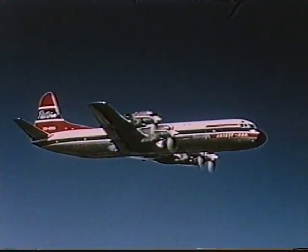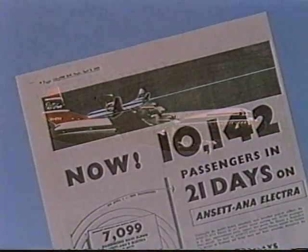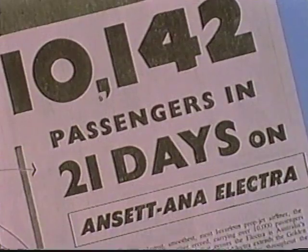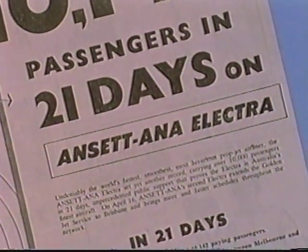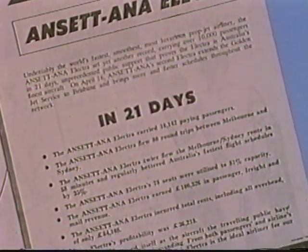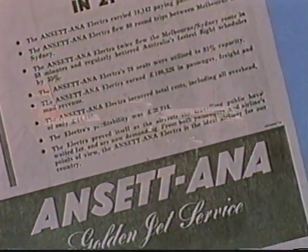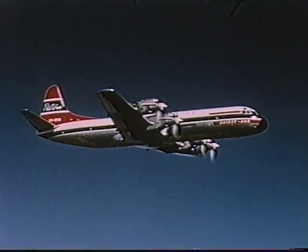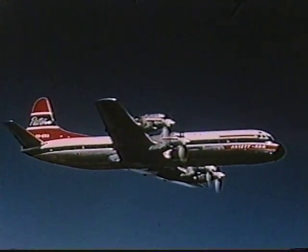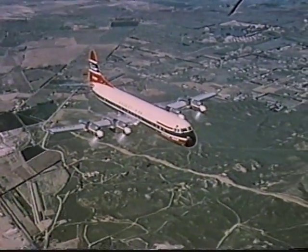Overwhelming public support has proved this Lockheed prop jet the ideal airliner for Australia. Newspaper advertisements boasted this record. Regularly, Ansett ANA bettered the fastest flight schedules on the Melbourne-Sydney route by 35%. During the first 3 weeks of operation, the Electra profit record mounted to $4,000 a day with only one airplane. Utilization exceeded 10 hours a day, and the average load factor exceeded 80%. The traveling public waited for and are now demanding Electra flight.